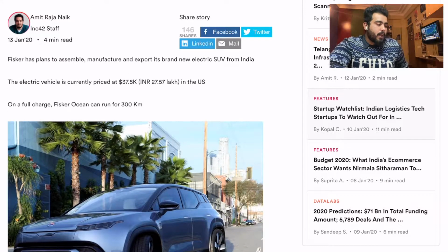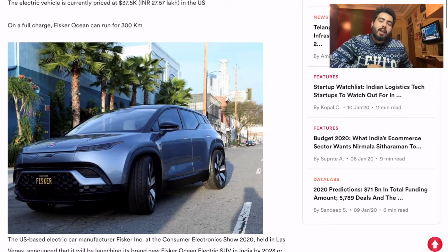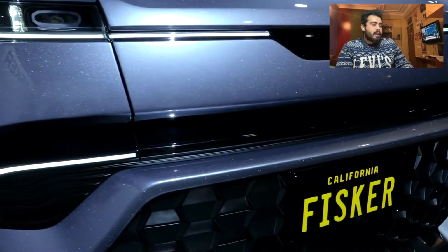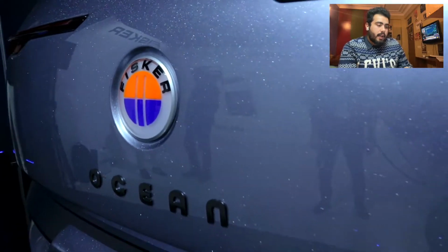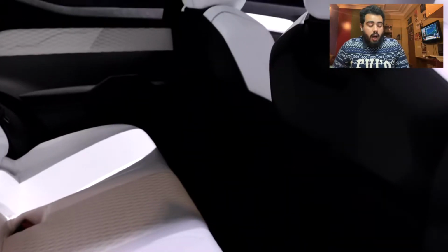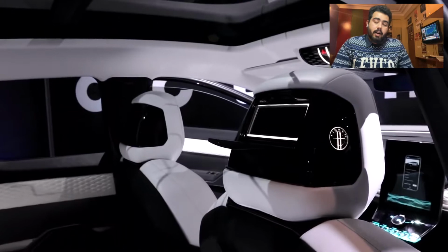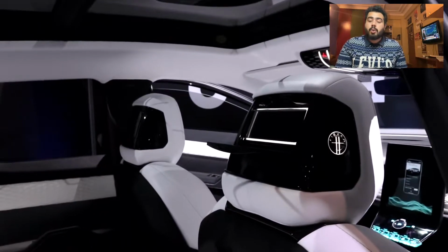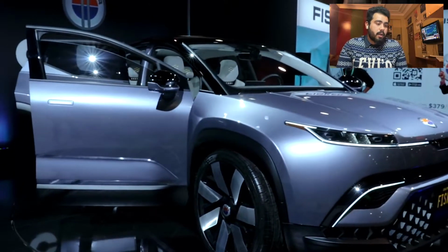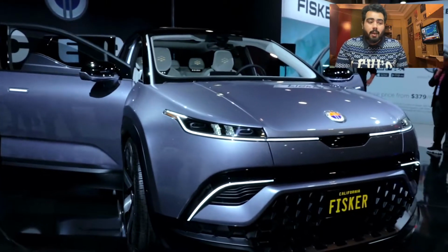Now, moving forward, the next car we're looking at is Fisker Ocean. This is an all-electric SUV launched by an automobile company based out in the US itself. Now, they say that this is the world's most sustainable vehicle. Further, it has an all-electric solar panel roof. Further, it also brings out a recyclable carpet, vegan interiors, which is the first time in this category coming forward.